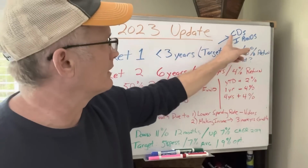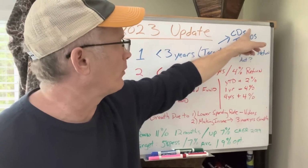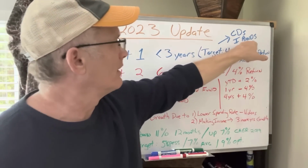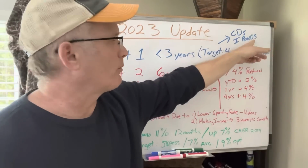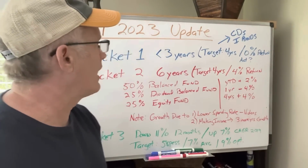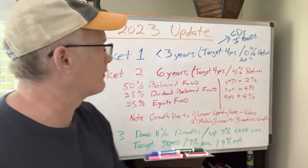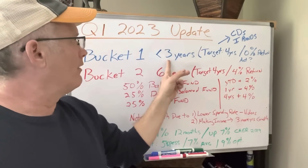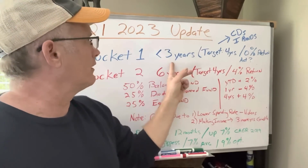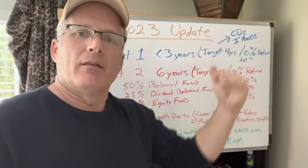I have some money in CDs. One of them's paying 4.61. I bought some I-bonds that increased with inflation. Those were paying over 9% when I first got those. So it's just a little confusing what I've got, but it's bigger than 0. But this is not at 4 years, and that's because the market is down.